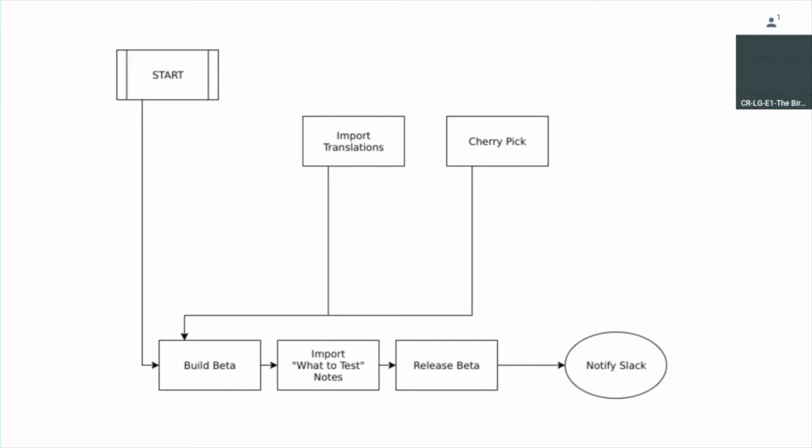It's also tactical, and this might not seem obvious, but tactical will seem obvious. The train conductor runs this process when we start, when we import translations, and when we have bug fixes or cherry picks. So these are definitely easily detectable things by a computer. This is definitely a tactical task.